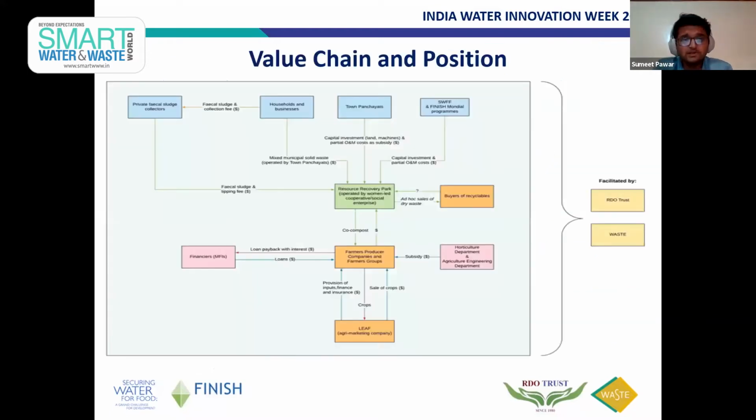So this value chain and position diagram represents the financial flows in our local circular economy model for agriculture. Resource recovery parks receive the finance flows from the town panchayat, national government, fecal sludge tipping fee, also the grants from the sweep and finish projects, and also the sales of the co-compost and recyclables. On the other hand, farmer producer companies and the farmer groups are connected to the microfinance institutions in terms of loans and payback, and also agri-marketing companies and the government agriculture department, and they are also connected to the resource recovery parks for the sales of the co-compost. And all these activities were initially under the umbrella of RDO Trust and Waste.